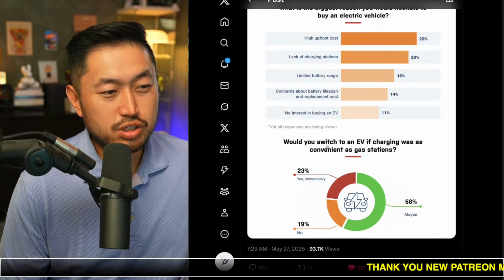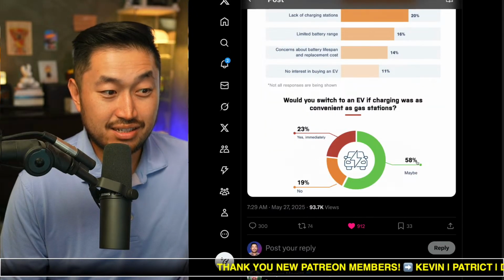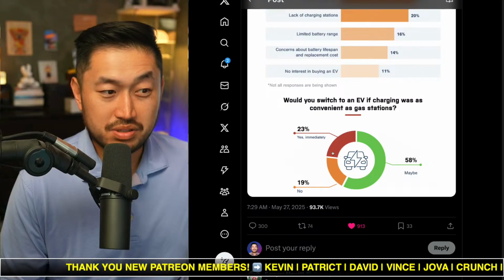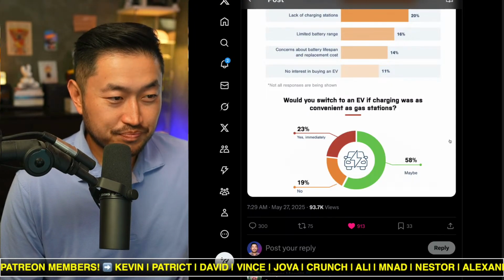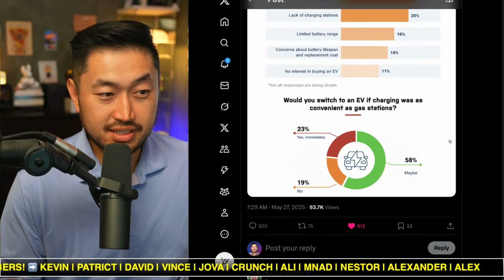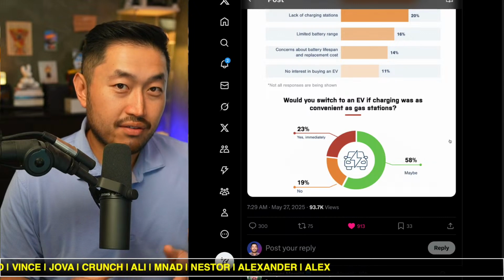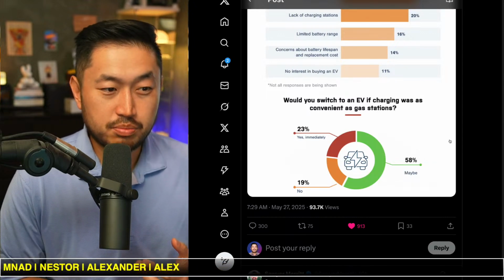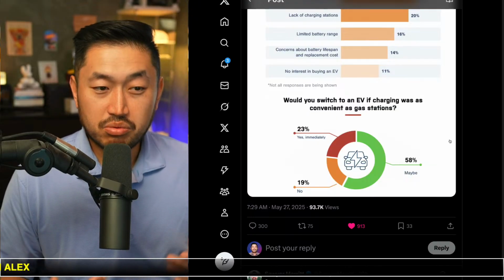The second question here is, would you switch to an electric vehicle if charging was as convenient as a gas station? And still 20% of people said no, they would not. 23% said yes immediately, and 58% said maybe. And I do really feel like this is a big issue, because once level 2 chargers are everywhere, when you think apartments, homes, workplaces, commercial places, grocery stores, and you're level 2 charging everywhere you go, that will add up after a while.